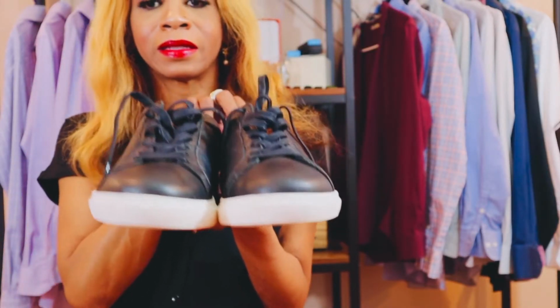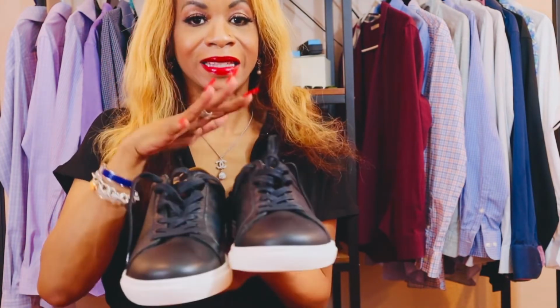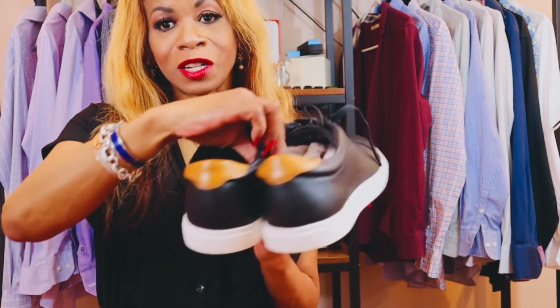So this is definitely his weekend jam shoes. He does not wear these to his job. This is his jam. I don't mess with him in his jam when it comes to this. And he really enjoys these shoes. So I wanted to show them to you.